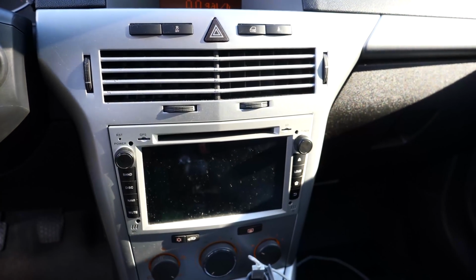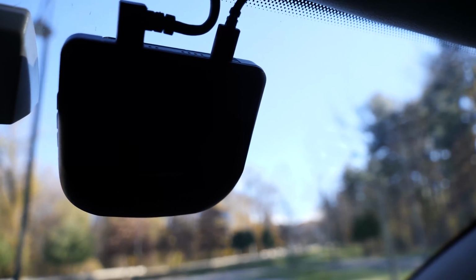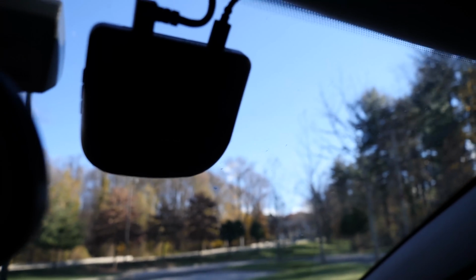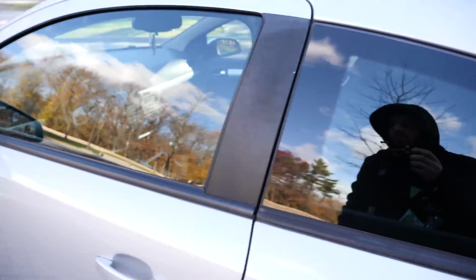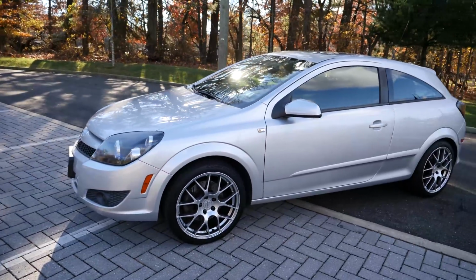And then I went and installed the dash cam here. This is that cross tour unit that I had originally bought for my Tahoe that didn't have parking mode. So all I did was install it in the Astra here. It doesn't have parking mode, but you know, I'm driving around. It is gonna record, so it's better than nothing. And I couldn't return it, so I figured I might as well install it in this car.